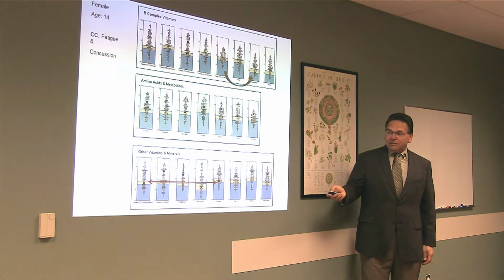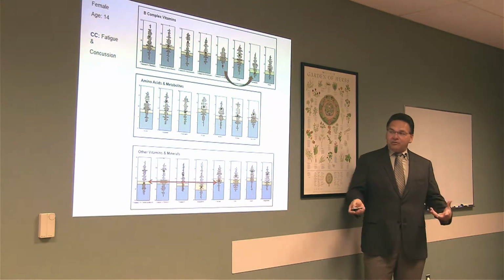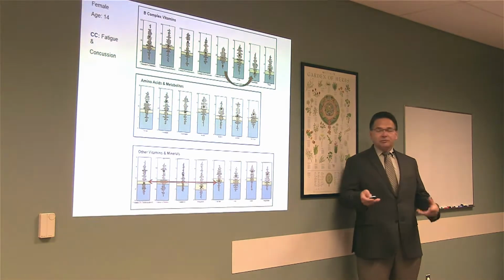And you can see here's another correlation with, of course, the calcium and the vitamin D that we need to look at. And you can see how they correlate. We know they're synergistic with one another. The point is, do we have a measurement for that?